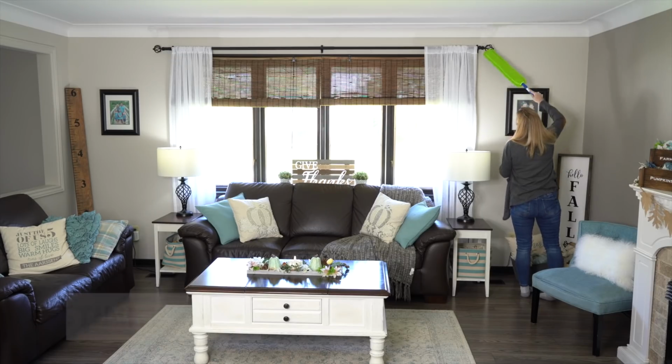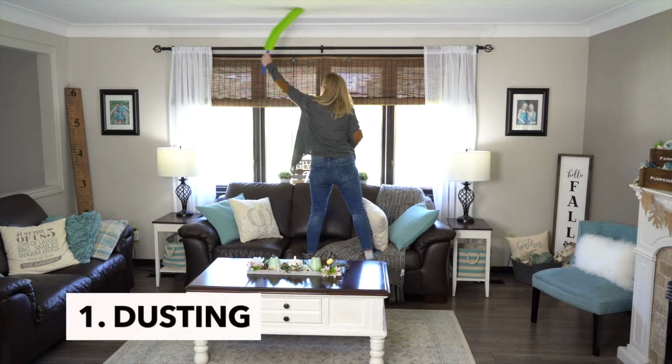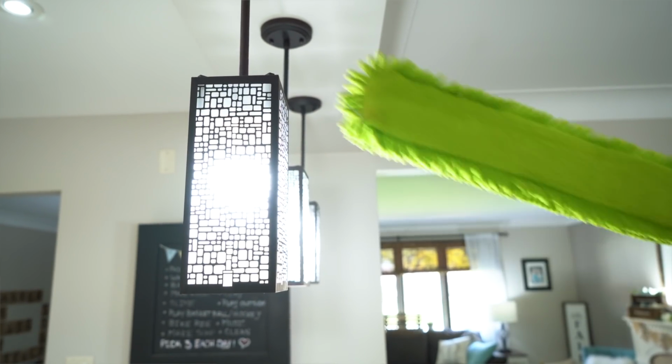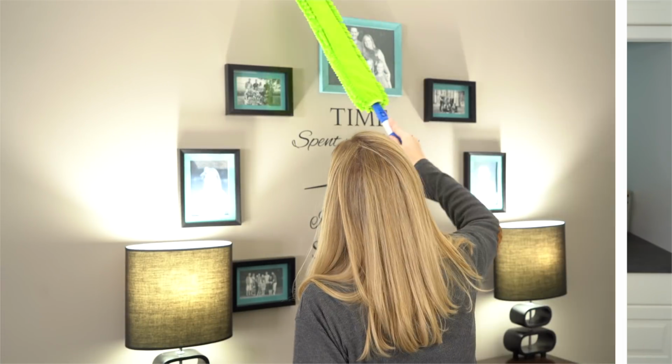The first thing we're going to do is dust the ceiling and the walls, your curtain rods, the top of lamps and picture frames. I like using a dusting wand because it's fast and easy. I found a ton of micro cobwebs on the ceiling and in the corners. I couldn't really see them with the naked eye, but there were a lot. This took 5 minutes, and I'm so glad that I did.